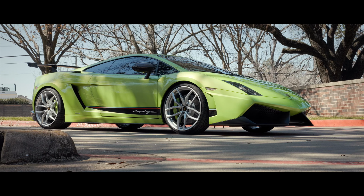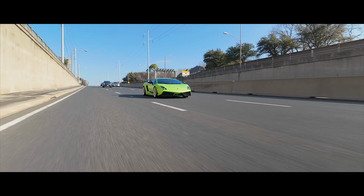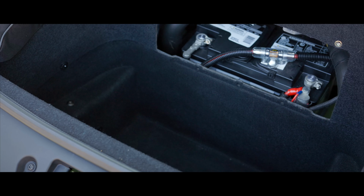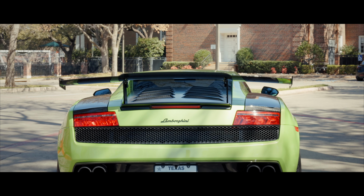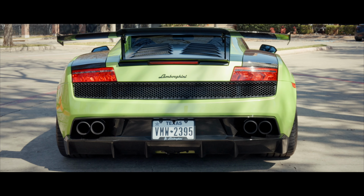Practicality, however, takes a back seat. Well, if there was one. If you're planning to take a road trip in this car that requires more than a single carry-on case, forget about it. The front trunk is the only storage space available in this car, and it's barely big enough for a small bag. With no rear trunk and no back seats to stash extra items, storage takes a big hit here, and this is the perfect segue into the cons.